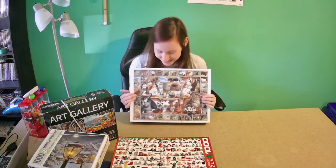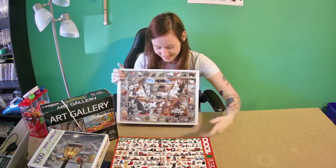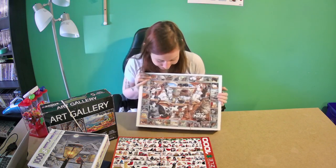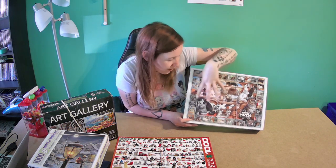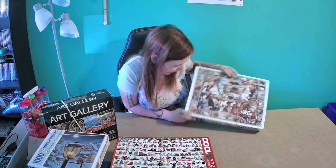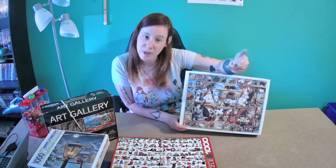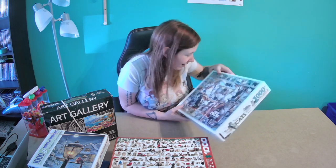Kitties! There was a theme going on with some of these puzzles. I got cats, I got birds, I've got art. No, this one's cute. And I like White Mountain's theme of doing puzzles. They seem to have an inside and then they break it down on the outside of what kind of cat is what. So it's almost like that winter puzzle I did a while ago, where it's like, oh, this is a, okay, this writing's really small.